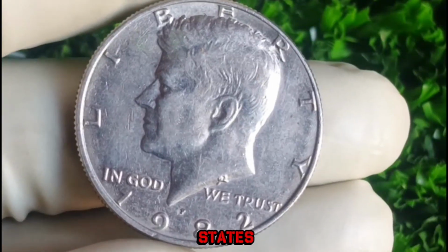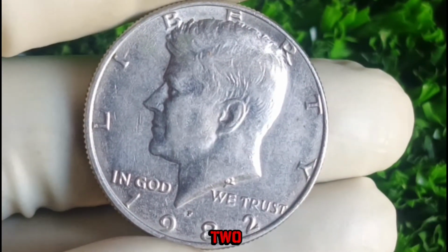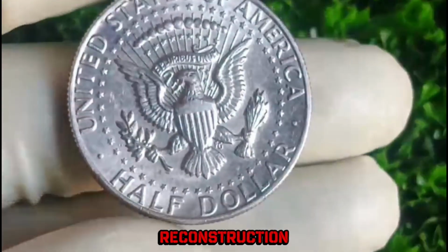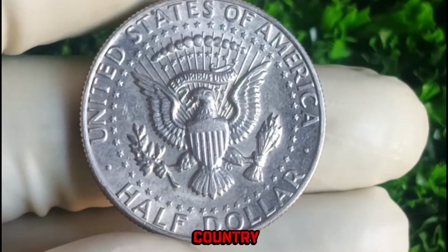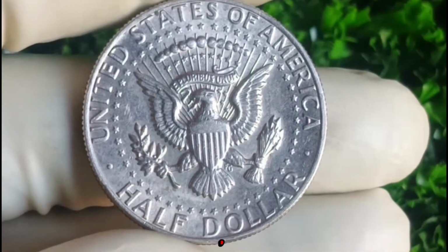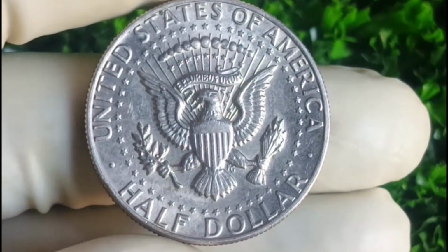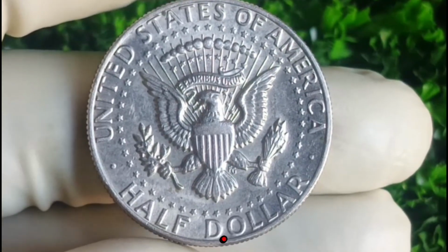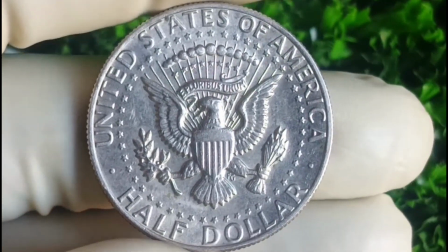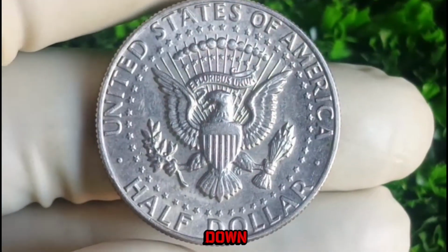The United States was still healing from the scars of the Civil War, which had ended less than 2 decades earlier. Reconstruction was winding down, and the country was moving into the Gilded Age, a time of rapid industrialization, booming railroads, and stark contrasts between wealth and poverty. In 1882, Chester A. Arthur was president. Jesse James, the infamous outlaw, met his end, gunned down in Missouri.